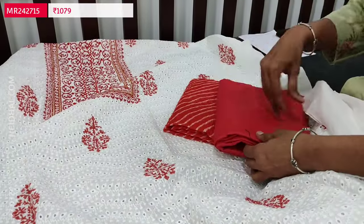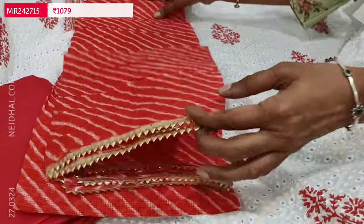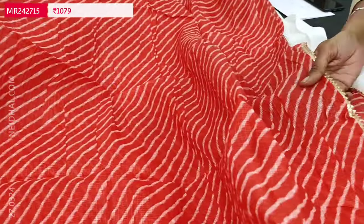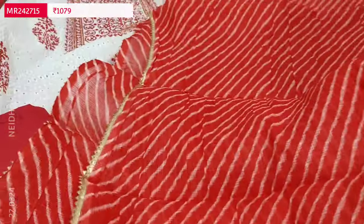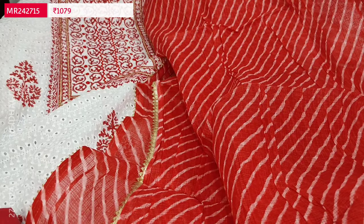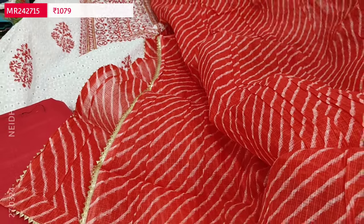And we have dark peachish pink cotton bottom and dupatta. It's a beautiful kota cotton dupatta, which is shibori, with a lehriya design on gota material, and we have gota lace tapings on all four sides. This is the first color, white with dark peachish pink combination. Five colors are available in this, and the cost of the set is 1079.